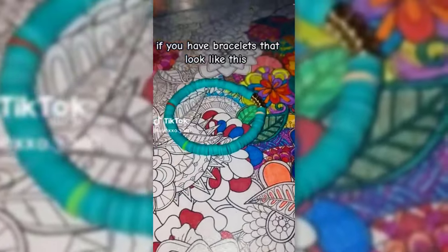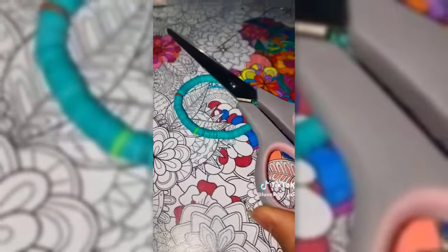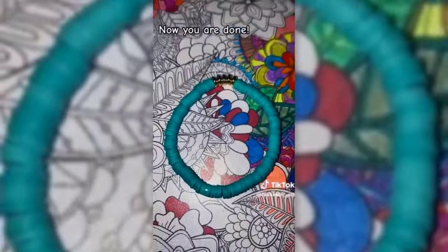If you have bracelets that look like this, you just need a scissor and form it like this. Cut, cut, cut. Now you are done.